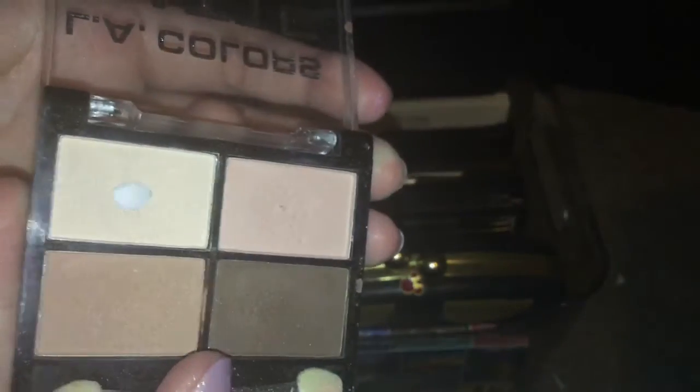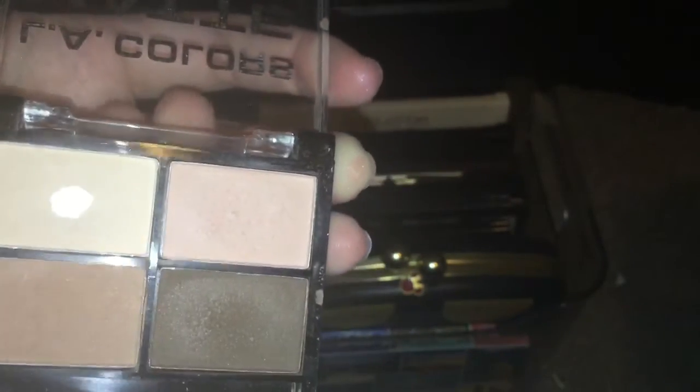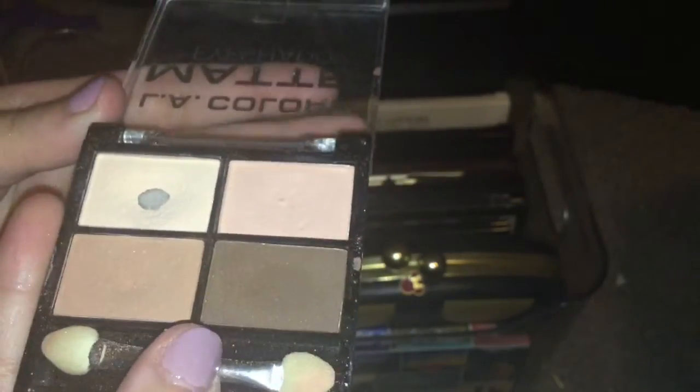This is my LA Colors matte eyeshadow. I used this in my first video. I got it from the dollar store a while ago, honestly. I should probably get rid of it, but no, it says 3 years. Jeez, that's alright. But it's mattifying. Yeah. And it's just like this, and I really like it. It's like a really neutral palette, but the quality is pretty good considering it's $1, so I would recommend this if you needed just like general mattes, like if you're into that.